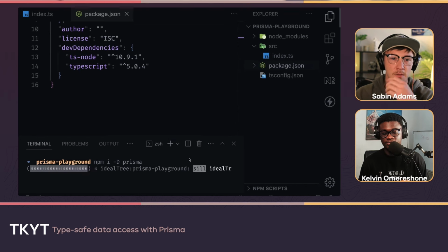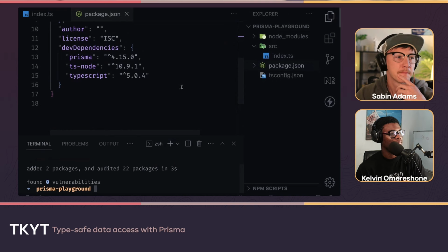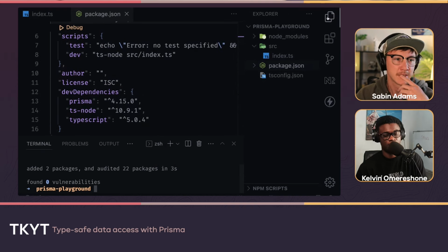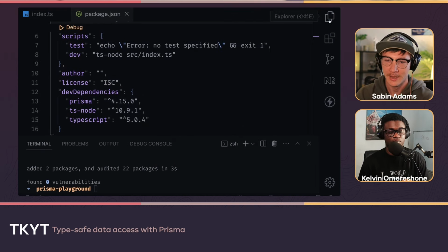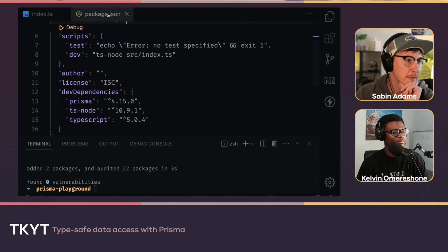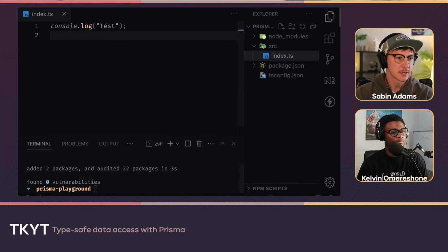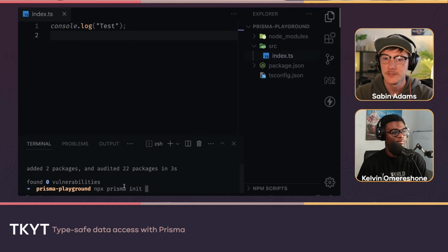So I'll just install Prisma here. This is going to be the CLI tool that you use to initialize Prisma, run migrations, and basically anything in the terminal that you would do with Prisma. To kickstart using Prisma in your project, now that we have that CLI installed, we can run npx prisma init. This will initialize Prisma in your project.